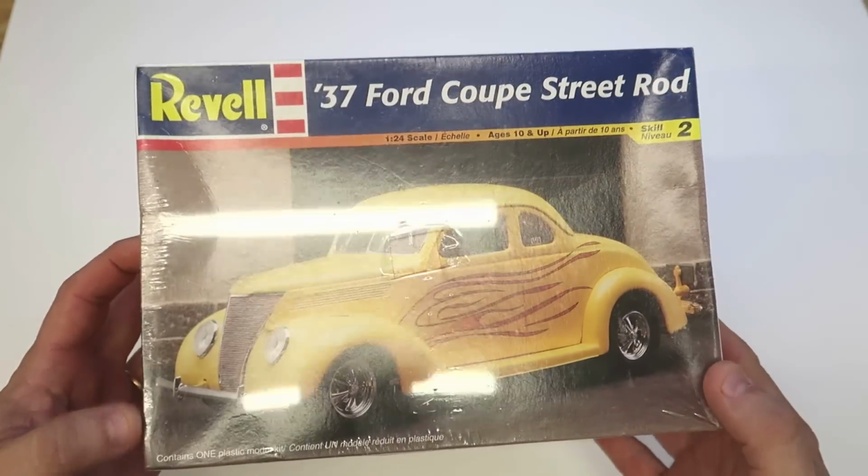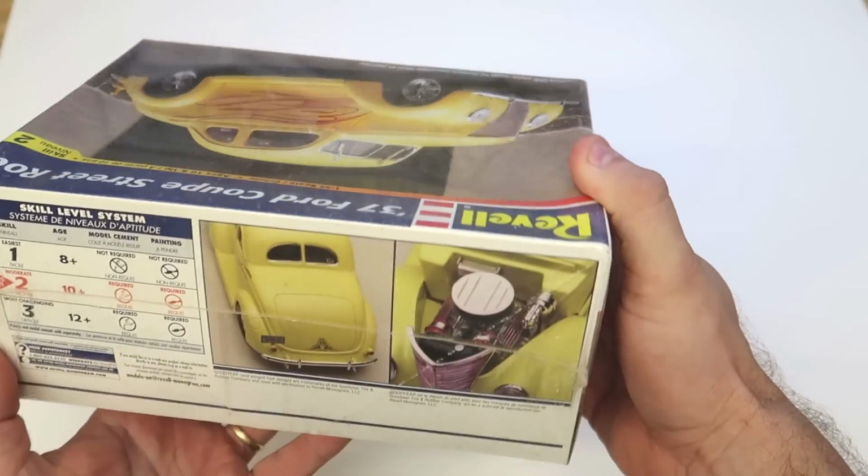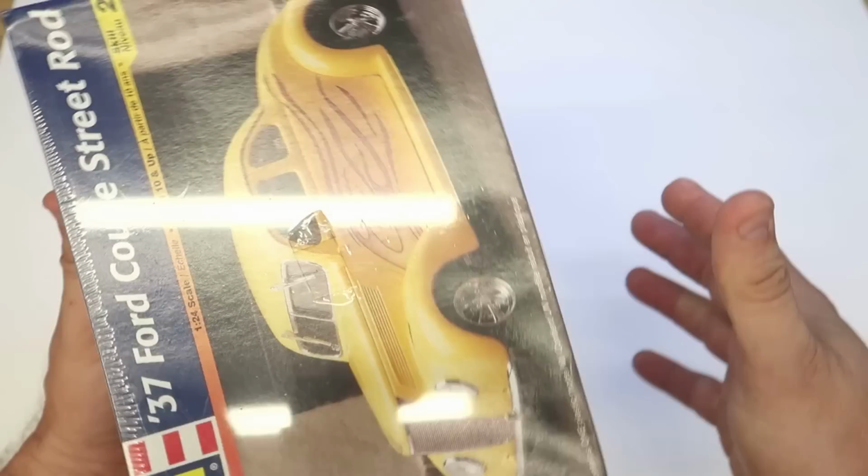This is a 2000. 2000 is the copyright date. Also got this again from Hobby Nut Models. Very, very cool looking car.